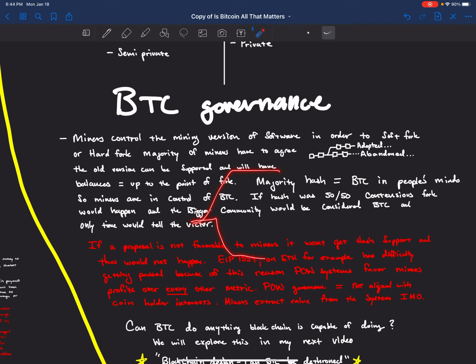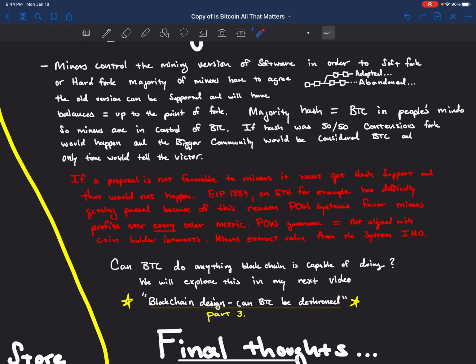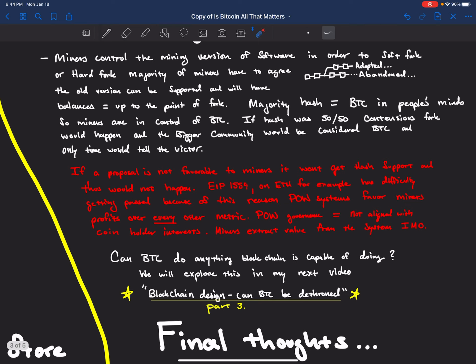Like if Bitcoin was to split 50-50, then they would be fighting over who's Bitcoin. It's clear now who's Bitcoin, but if this contentious fork was a 50-50, that would be the most contentious fork that could happen. Then they would both be fighting over who's the real Bitcoin, like you can imagine such a thing happening. But yeah, for today, it's pretty strong consensus as to what is Bitcoin, because it has the most mining difficulty. If a proposal is not favorable to miners, it won't get hash support, and thus would not happen.